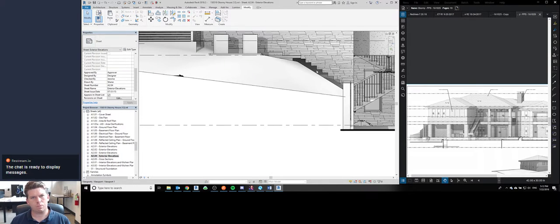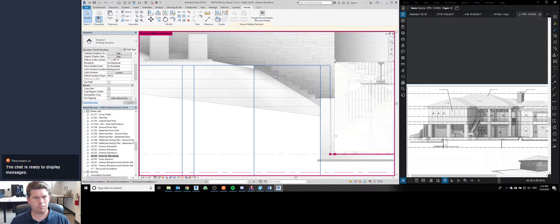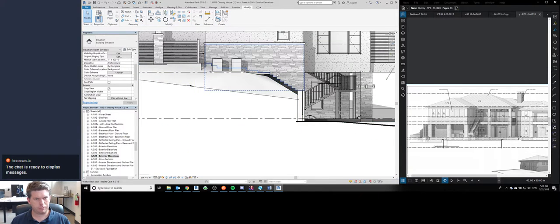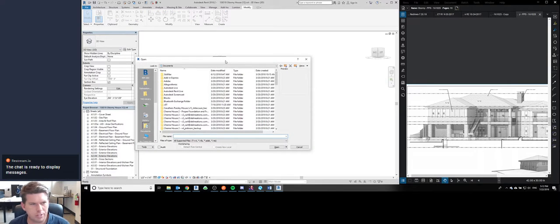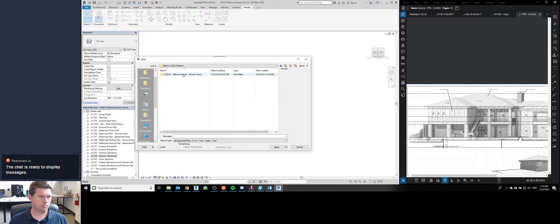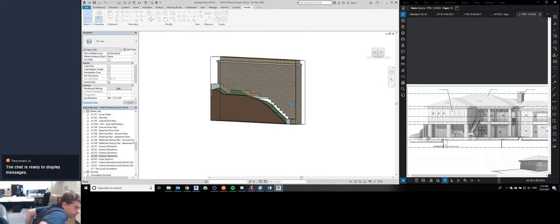I feel like I'm missing something right there. Yeah, we're missing a wall. Let's open up an older version because I think I can just copy and paste that in. Let's see. While that's opening, I'm going to use the bathroom, so I'll be right back.